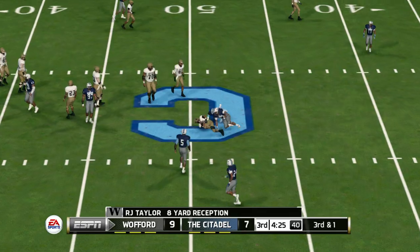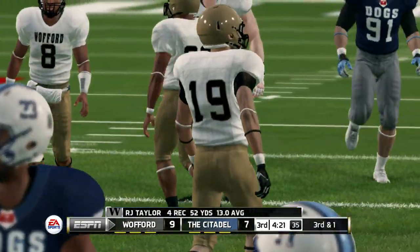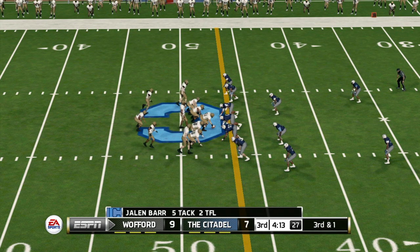Throws it in a hurry, and he's tackled right away. Call it a gain of 8 yards. 3rd down. Kirk, we saw this guy head to the locker room a little bit earlier. Good to see him back on the sideline, and it looks like he could be returning to the game.